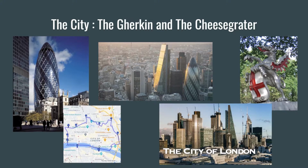I personally work in the Gherkin in Swiss Re, which is an insurance company. I think this place represents well the City of London, which is specialized in financial and insurance services. Indeed, the Gherkin hosts 4 companies, 2 insurance companies, 1 service company, and 1 lawyer's office. We have a restaurant downstairs to have lunch or take coffee. The Talkie-Walkie is also another famous skyscraper in the Square Mile.